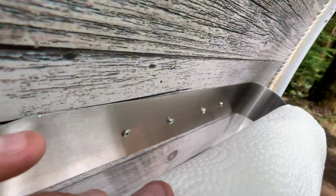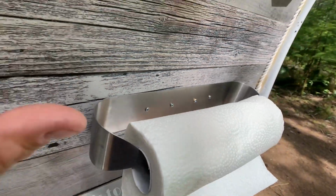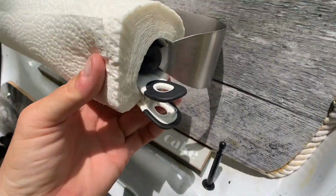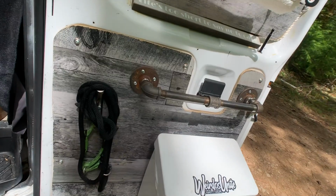Paper towel holder is glued and screwed. You can see some of the glue coming through there, so that way it's good and secure on the wall. And what I did to stop this thing from flopping around is I used a potato chip bag clip, and it's worked out awesome. These handles are such a cool addition.